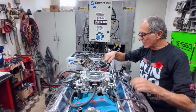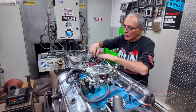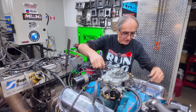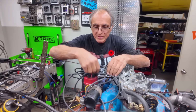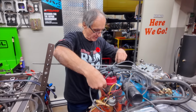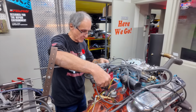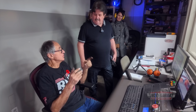It's a good thing I got plugs in stock and cables, because I specialize in MOPARs and I always have these spares. Maybe it's not a factory cam, I'm not sure. Then this is all factory intake except for your carburetor. Should be near the same numbers. So I'm ready to start it now with the new set of cables.